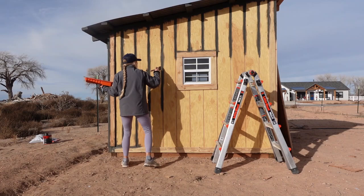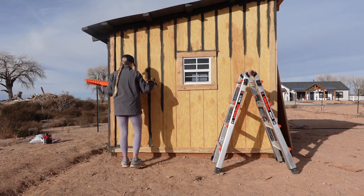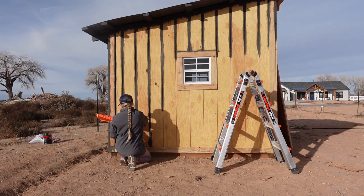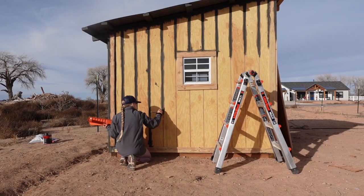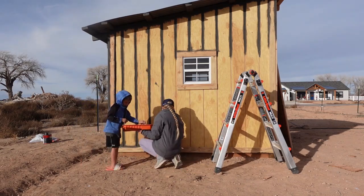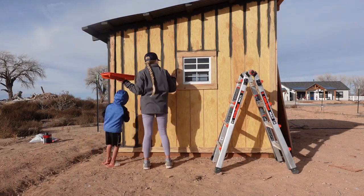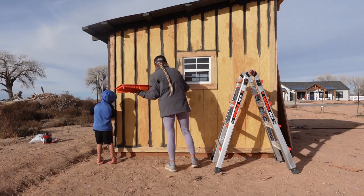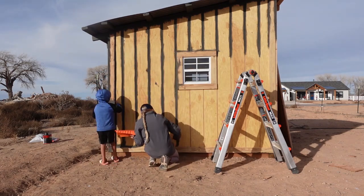So painting this material, the siding, was actually really difficult. The grooves were deep, and then in between the grooves, it was really, really rough. So in order for my roller to get into each little rough spot, I had to push really, really hard. So it was taking me longer than I was expecting.